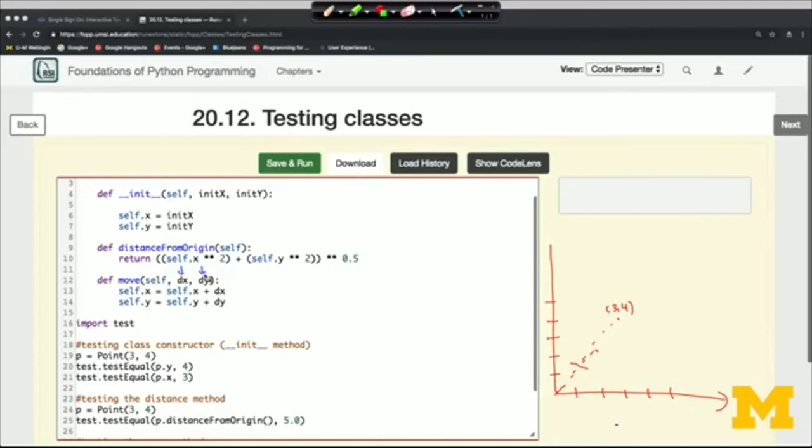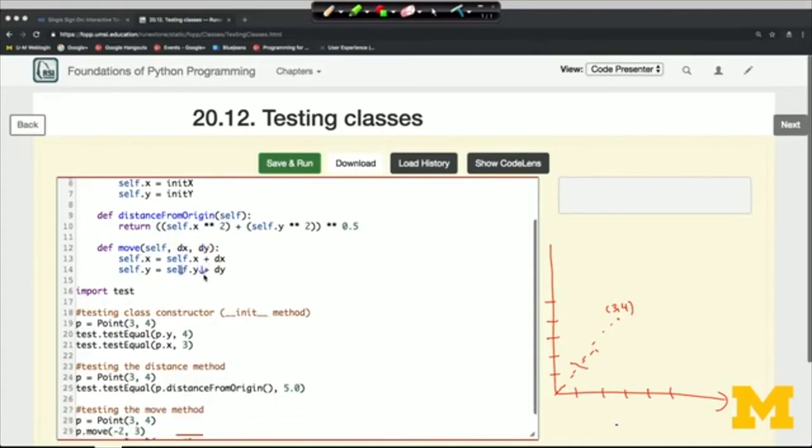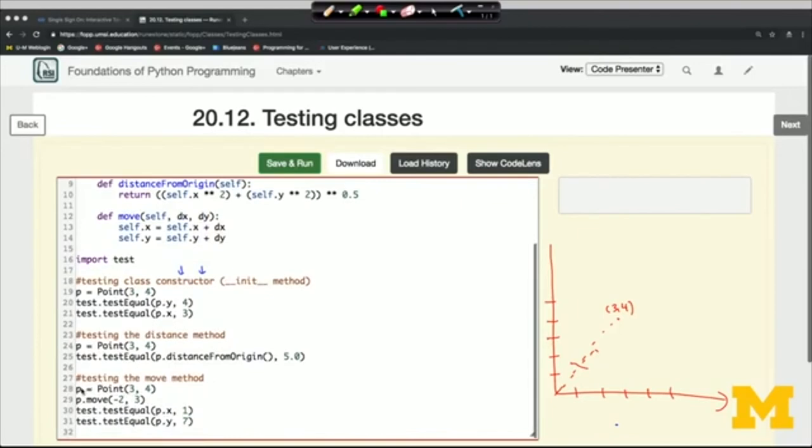So in order to test that, that is a method whose purpose is to have a side effect. It's supposed to change the point, and therefore I need to have a side effect test. So I'm going to create tests here that, again, I create my initial point, and then I move it. So I'm moving it minus 2 in the x-plane and by up 3 in the y. So I'm going to go minus 2 from 3 over to 1 and plus 3 in the y. So I should end up at 1, 7.